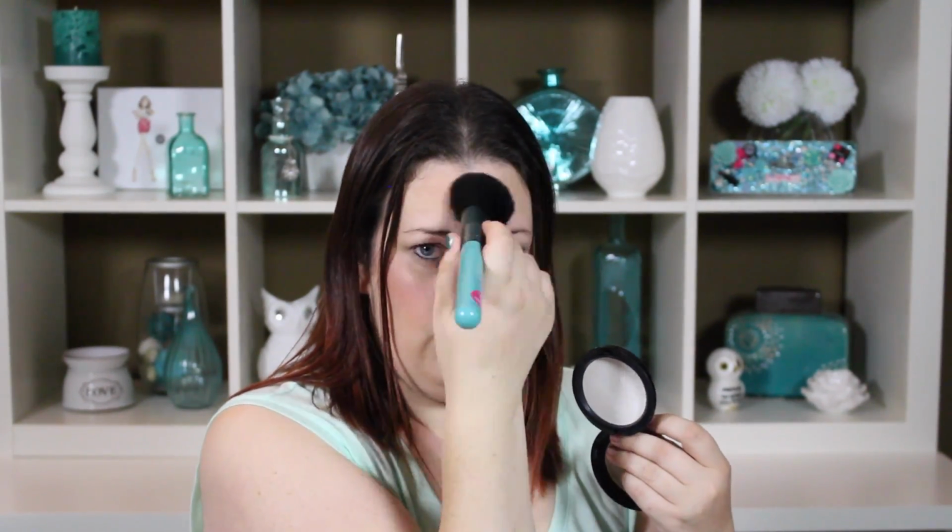Now, the next foundation type product that I use is the MAC Prep and Prime Translucent Finishing Powder. This is just a white pressed powder. They have this in a loose form as well, but I like the pressed. I just use this with a big fluffy brush. I will swirl it all around and I will just kind of dab it on any areas that I want to control. Shine, oil, that kind of stuff. Really good product. Love, love, love this.